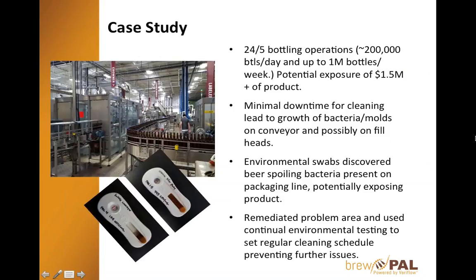Okay. So a quick case study specifically regarding our packaging line. We have 24-hour-a-day, 5-day-a-week bottling operations, and we kick out roughly 200,000 bottles a day. So, do the math there. That equates to roughly 1 million bottles a week, which will retail for over $1.5 million. So on our packaging line, we have potential exposure of $1.5 million worth plus, maybe up to $2 million, depending on the beer we're doing, of product being exposed to the environment.